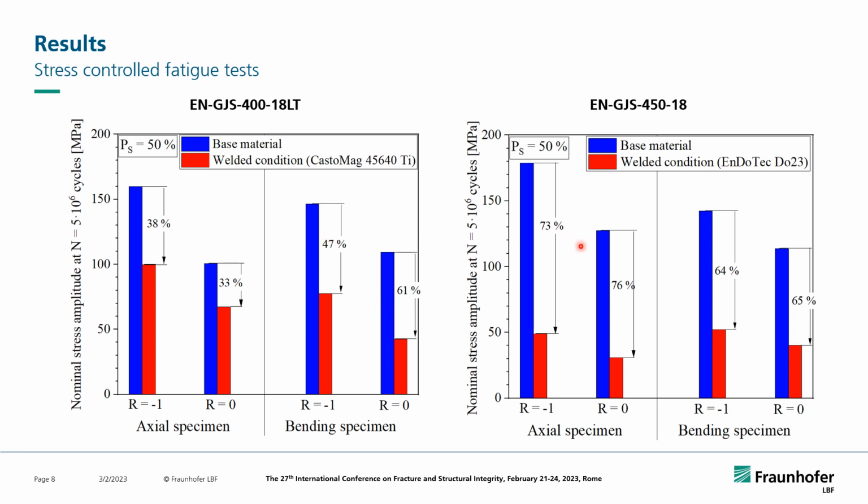In one difference, the 450 was not able to reach those reduction factors as we have it for the 400, but exceeded those levels. So at the end, you see here that when we talk about the actual fatigue specimens, although we start from a higher level for the base material, so for the not welded condition, we have such a high loss that we end up at a level on a nominal stress amplitude that is by far lower than for the welded condition for the 400 material.